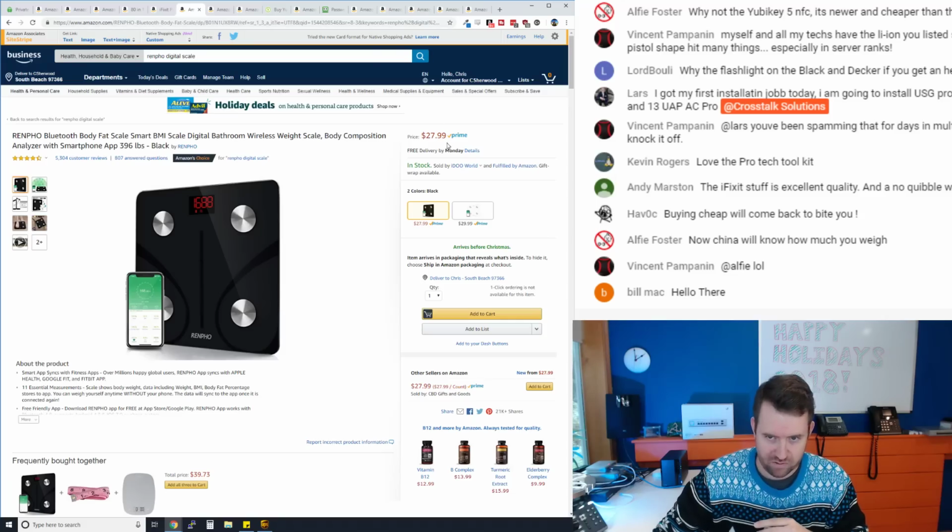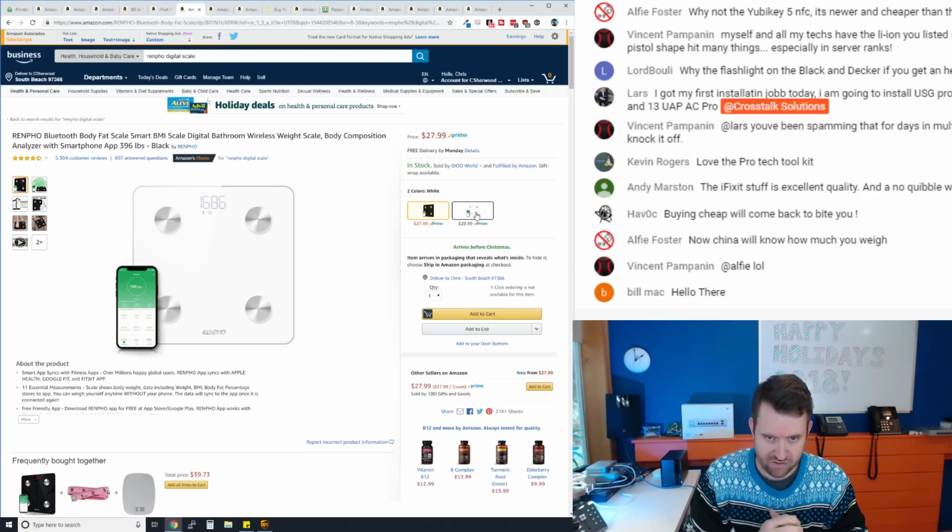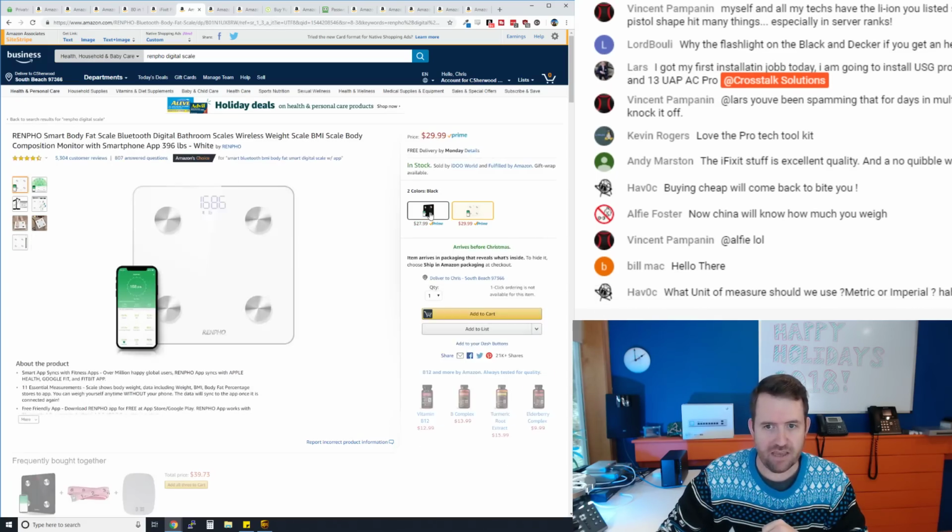And the one that I got was the white one. So I got this one here. The black one is $27.99. The white one is $29.99. But again, really, really good.